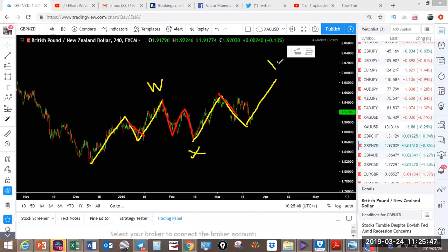A W, X, Y structure. Okay, now it is almost certain that we're going to push to the upside from here, because this structure here looks like this. Let's clean it up. But it needs to confirm. It needs to confirm first.